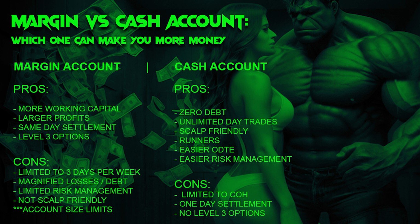And obviously the other pro is it's easier risk management. You're not limited to a certain amount of trades, so it's easier for you to manage your risk. I'm going to give you an example. Let's say I identify an option that looks like it's going to run. It starts to run. I buy that option. I could just buy one. All right. Because I have unlimited trades.